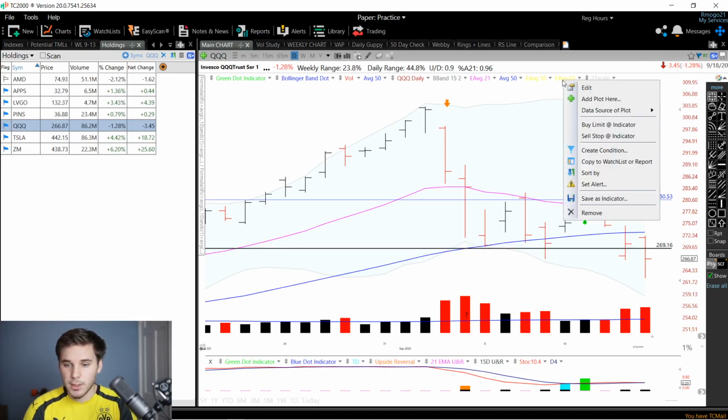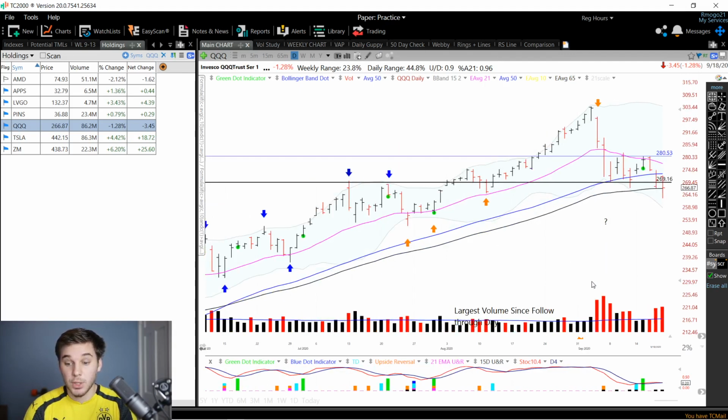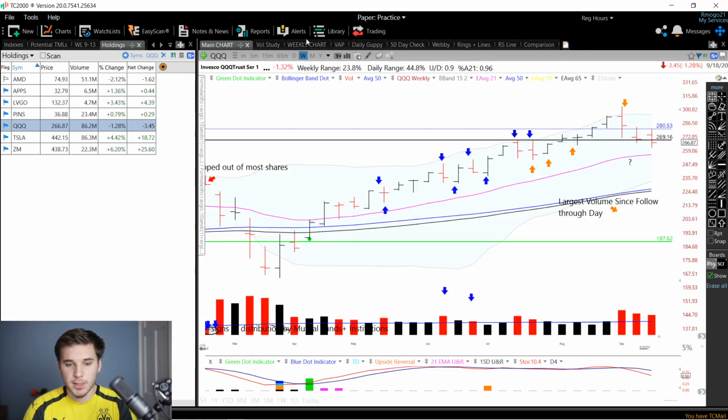But if we do turn on the 65 EMA, you'll see that we did undercut and retake that. So that is potentially support, so keep an eye on that. But if we lose that, I think we could be going lower, potentially to around this level right here, which lines up with the highs of this kind of consolidation period. So that's the NASDAQ day by day.